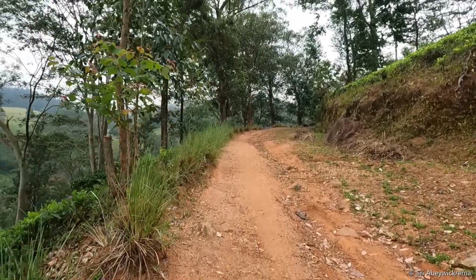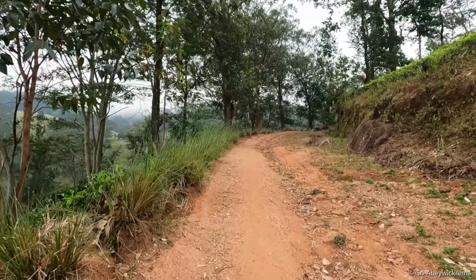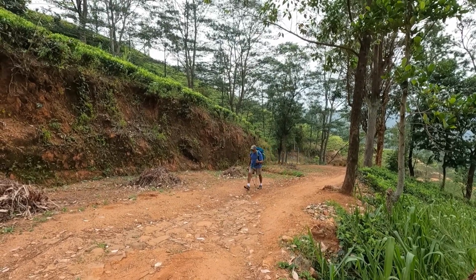Now, before I run out of breath, I'm going to stop here, catch some breath and have some water. Here is my trekking partner coming up the hill.